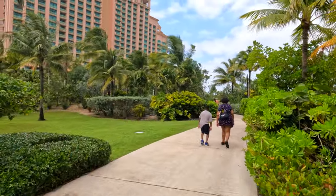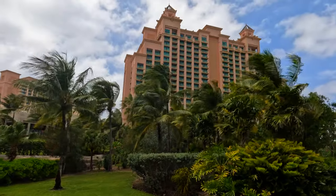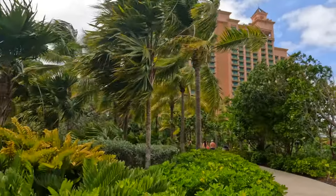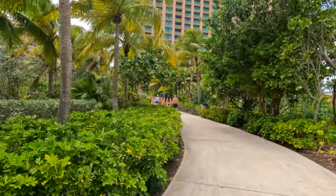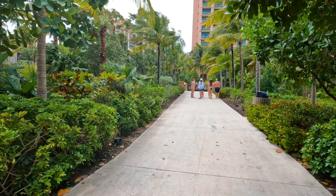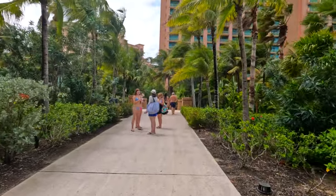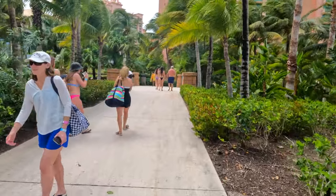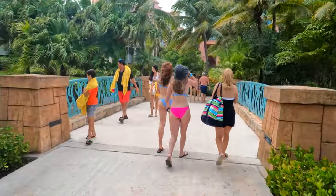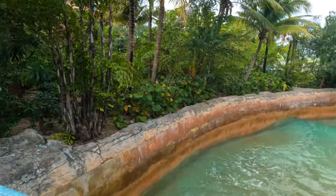The building that you see in the background is the Cove. This is more of the luxury tower of the Atlantis, and the lowest price I've seen for it was $350 per night. Approaching another bridge that crosses over the Rapids River, and here you can stand and watch other visitors float.